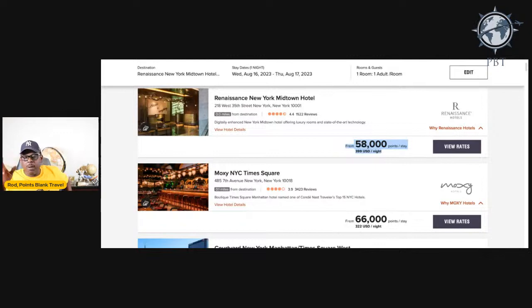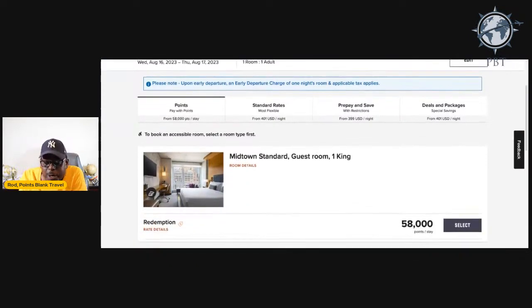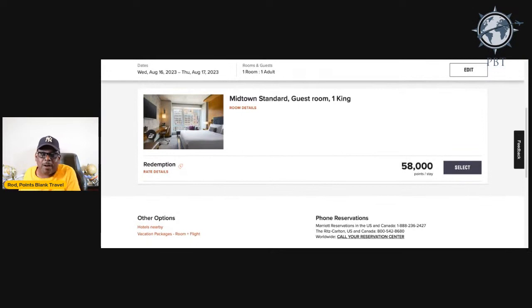And lo and behold, let's view the rates here. It might not even let me go further because I don't have 58,000 points on my account. We're going to see the power of points and miles. I call it POP, man, the power of points. Pop, baby, pop goes a weasel because the weasel goes pop. Pop goes a weasel. 58,000.